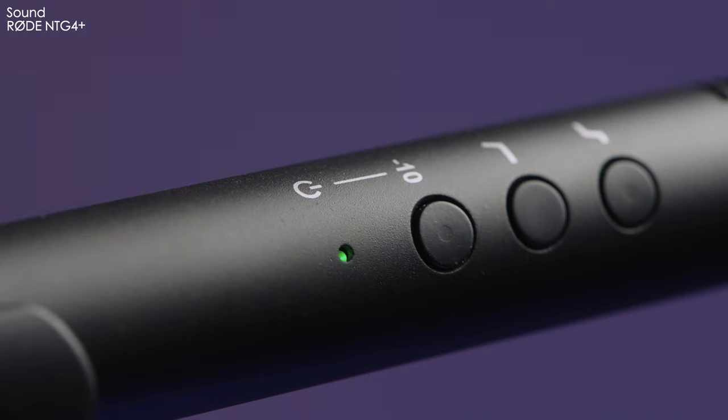And the Rode NTG4 Plus has one more feature, which is the high frequency boost. So let's try this one out. Mic check 1-2-1-2.